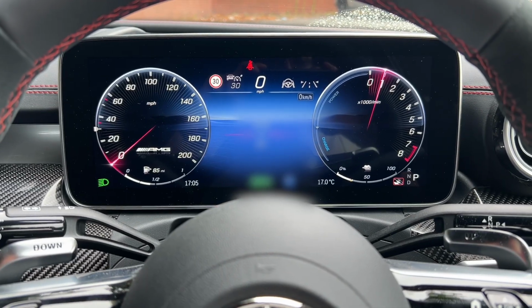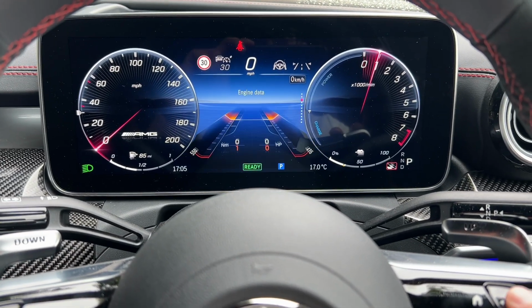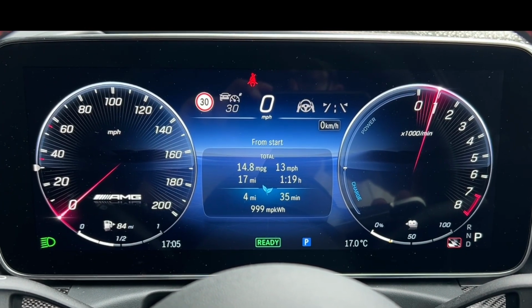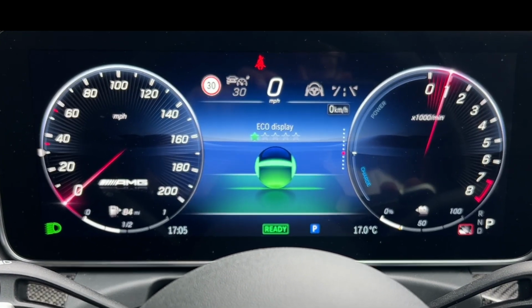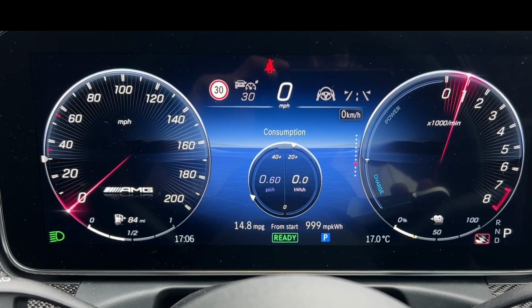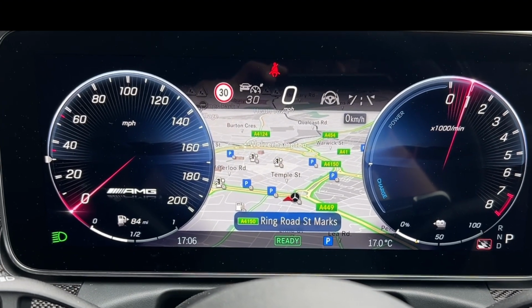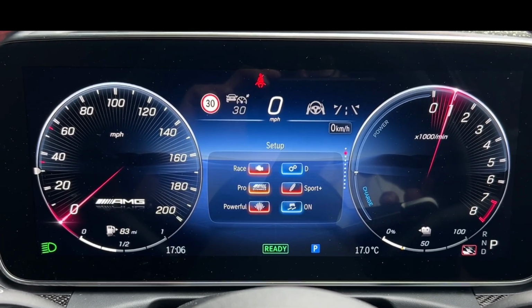Now I'm back just after a quick drive, and let's see what kind of MPGs I've done. So 14.9 MPG. I wasn't driving it softly, let's just put it plain like that. I wasn't driving economically, you can see. It'd be good to know, you guys with the C63 V8s, either the 205 or the 204s, what kind of MPGs are you getting?